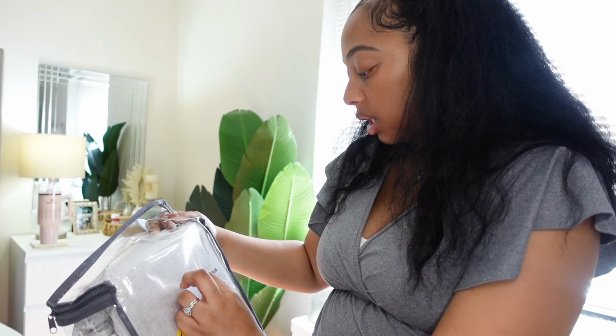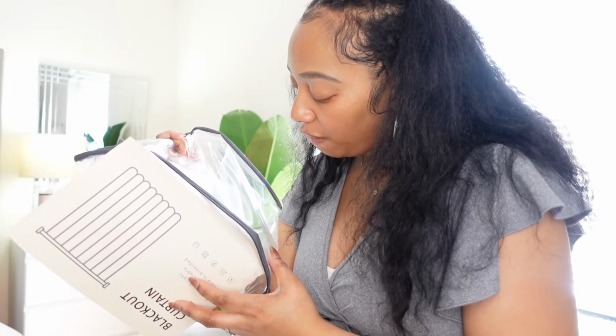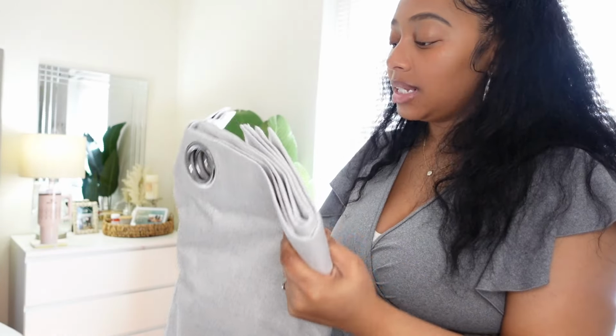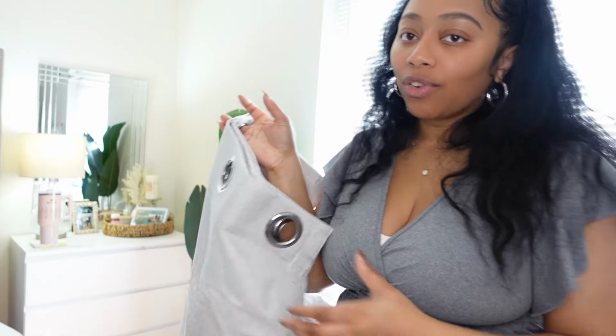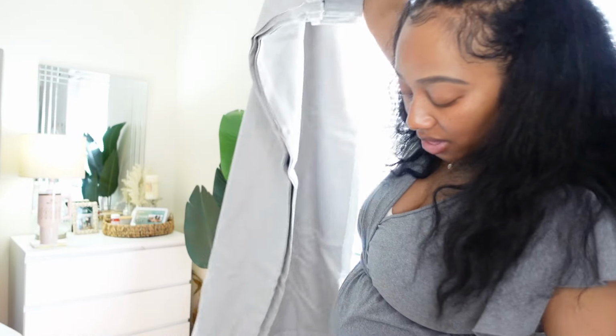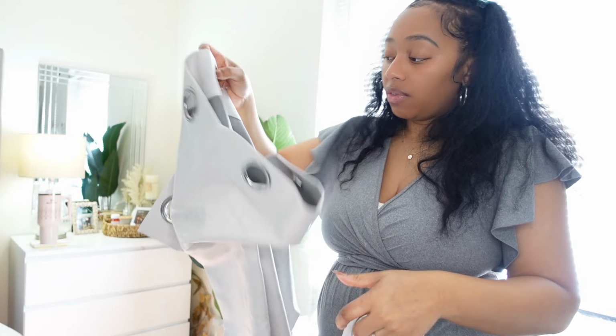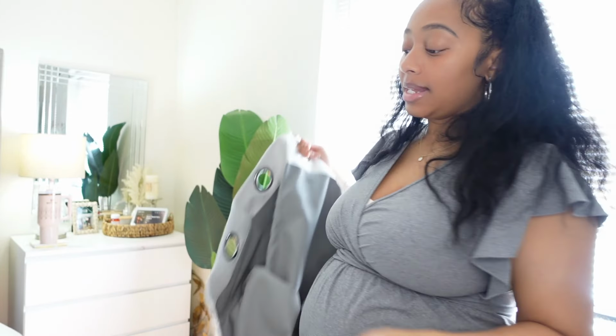So I got these blackout curtains. It's in a beige color, and I believe it's the 84 length, and these are definitely my aesthetic. I love these. I don't know how it looks, I just know how it looks from online. But it comes with two panels, and it's really long and it feels very heavy duty, so I'm excited to see how it looks up.